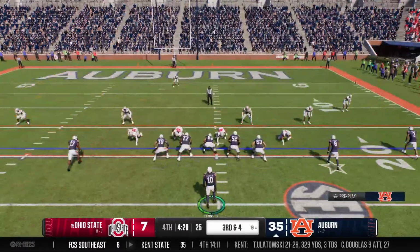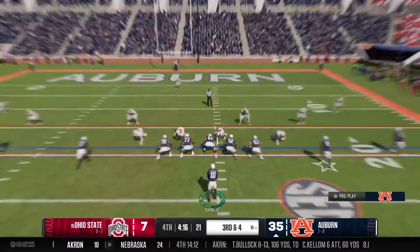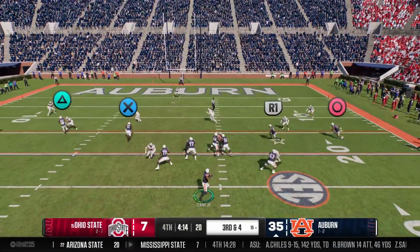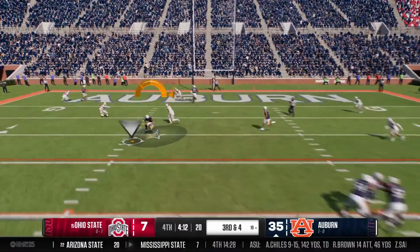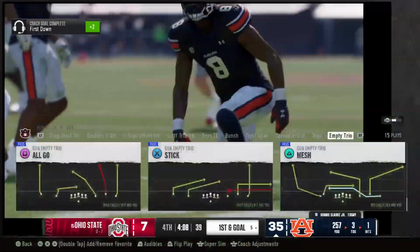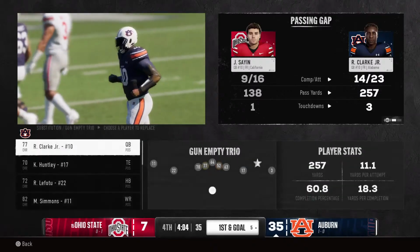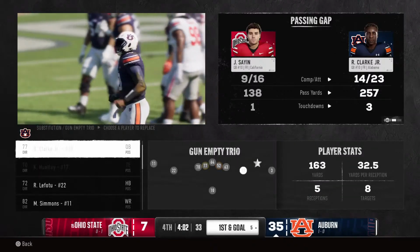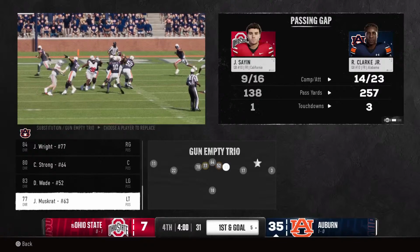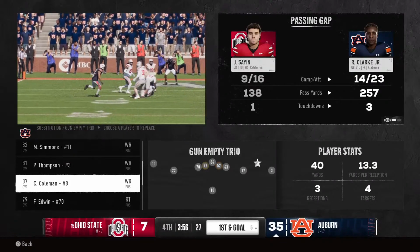Auburn hopes to get War Eagle flying in this red zone trip. Shotgun snap on 3rd down. Caught close to the marker. It's Coleman. They make the stop at the 5-yard line, but they've got it 1st and goal. They showed great trust in their quarterback right there, and why not? He's had an outstanding game. An outstanding game, has taken care of the football.